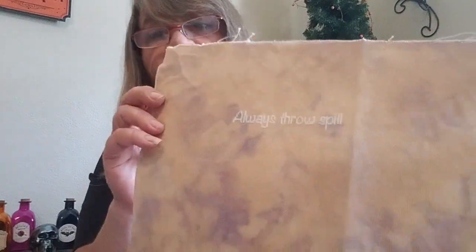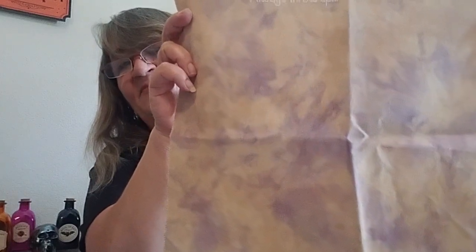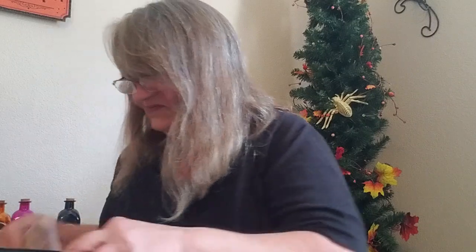So, let's show you where I'm at on that. Not as far as I would like to be, but it's going to get some love this month, most definitely. So yeah, there's the "always throw spilt." That's all I've got so far. But the witches should show up right in the middle of all that purple, which I absolutely love. So I'm looking forward to getting more time in on this. It's been too long since I put some progress in. Go back in your bag.